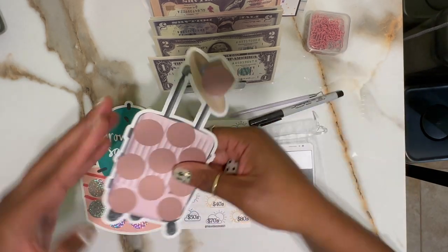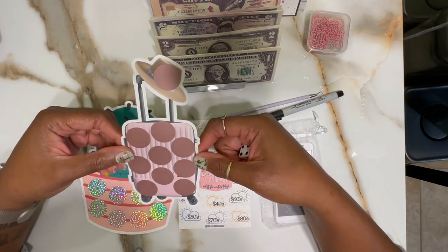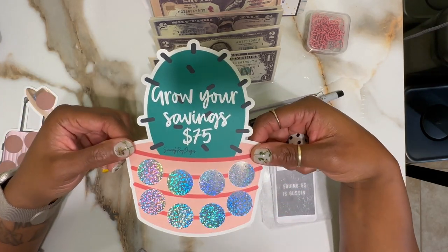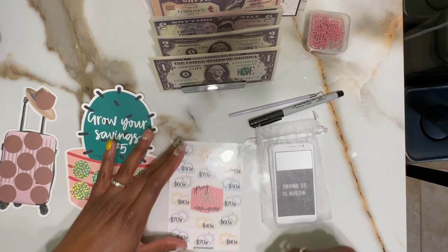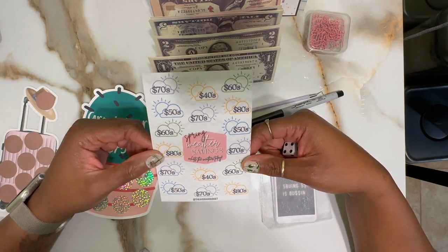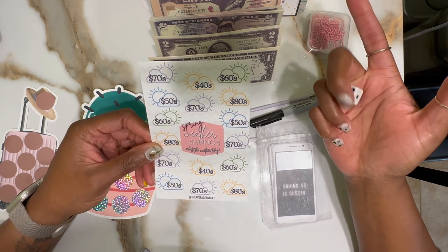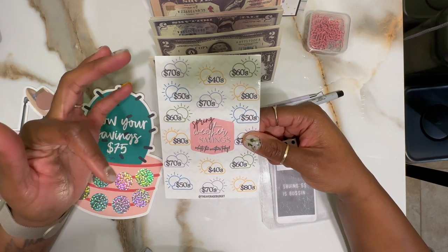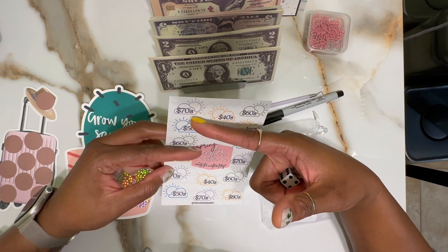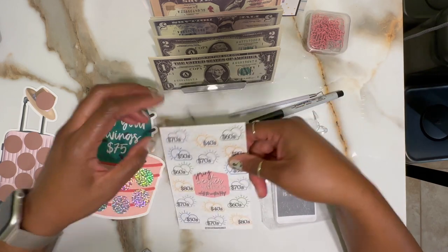So this is from the Thrifty Sewist, I believe. Yes. And this is a suitcase. Then we have Grow Your Savings by Sincerely Roxy Designs. We have this Spring Weather Savings. What's the weather today? The average budget made it. So I'm just using this because of the temperature on it. I thought it'll go in line with traveling. I'm going to treat this as 70s is $7, 50s is $5, 60s is $6, and so forth.